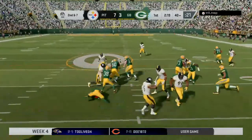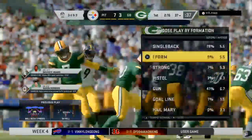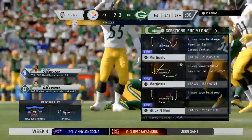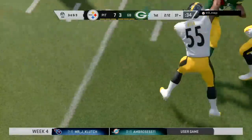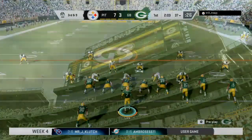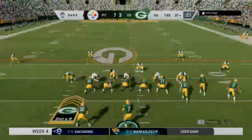On 2nd down, it's Jones. And he is met in his tracks behind the line of scrimmage. He has elite instincts from his linebacker spot. He's able to diagnose the run and flies in like a missile to stop that one behind the line of scrimmage. 70, Indy. Let's go, defense. Let's get out the field, defense.